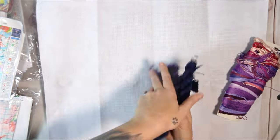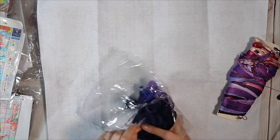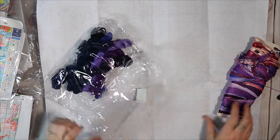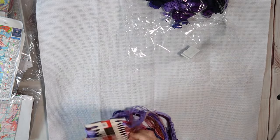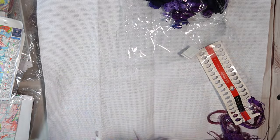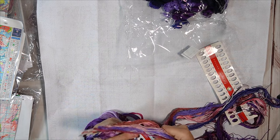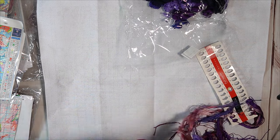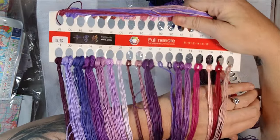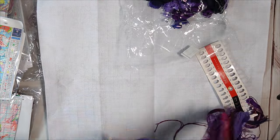Look at that. Fantastic. I am packing away as I go. I do not want to get anything mixed up. Now, let me show you all the purple. Oh my word. All right, it's purple everywhere. There are other colors too, but I just see the purple. Okay, so 1 to 18, and we've got 19 to 36.